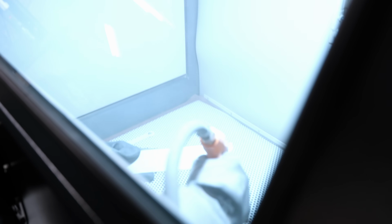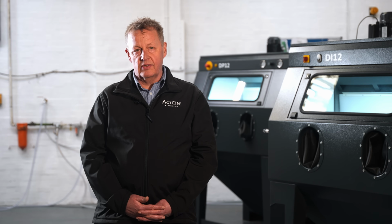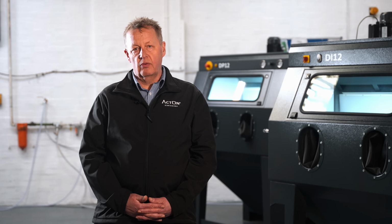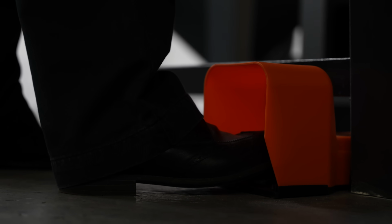In the DP machines, the pressure pot is equipped with a dosing cylinder which controls the constant flow of abrasive at all times. This ensures a consistent, effective blast process. In the DI machines, the suction blast pistol works in combination with the mixing chamber to ensure a constant, optimum mix of pressured air and abrasive is delivered.